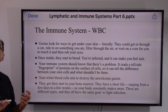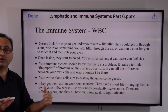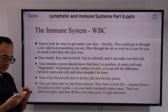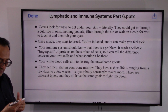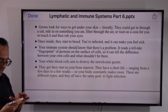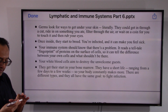So our immune system should know that there is a fingerprint of proteins on the surface of the cell that is a bacteria or a virus or a foreign, unwelcome, uninvited guest that comes into our body. So bone marrow comes into the picture. We did touch base about the bone marrow before. It can take a few days to a few weeks, and they constantly make what we need to survive and fight the infection.